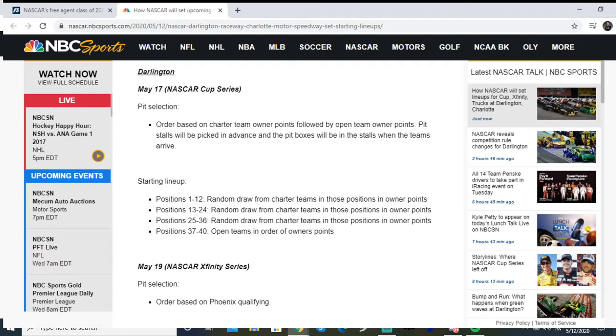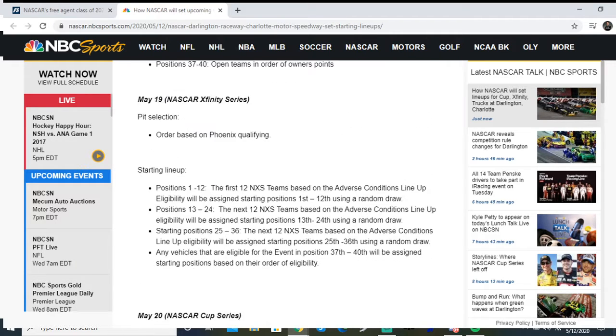For the Xfinity Series, May 19th, pit selection order is based on Phoenix qualifying. Starting lineup: positions 1 to 12. The first 12 Xfinity teams based on the adverse conditions lineup eligibility will be assigned starting positions 1st to 12th based on random draw. Positions 13 to 24, same deal. Positions 25 to 36, same deal. Any vehicles eligible for the event in positions 37 to 40 will be assigned starting positions based on their order of eligibility.